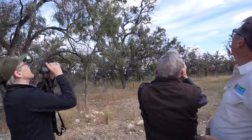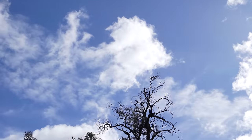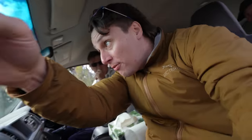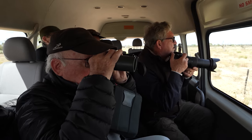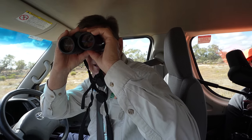What a beautiful chirp. Listen to those. More birds to be found. There it is, running over to the left. This is a floodplain, making it a great habitat for all sorts of birds of all different colors and sizes.